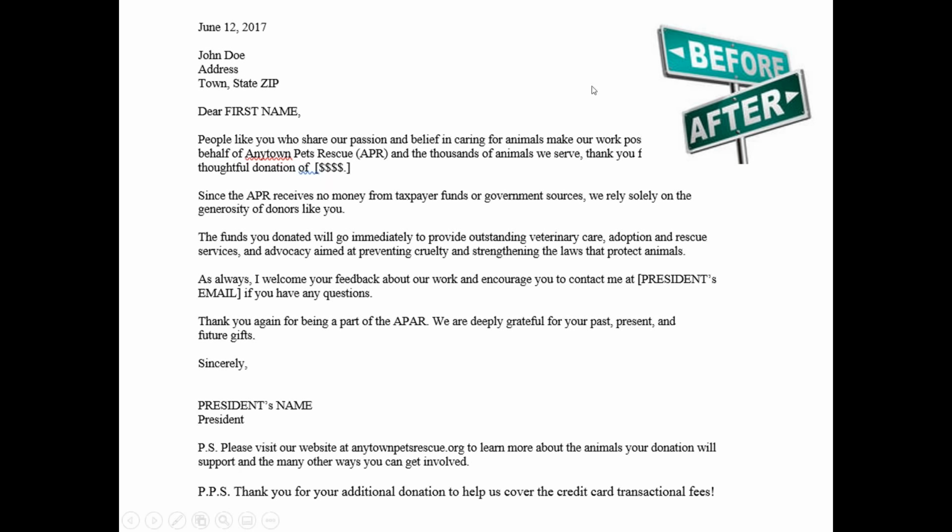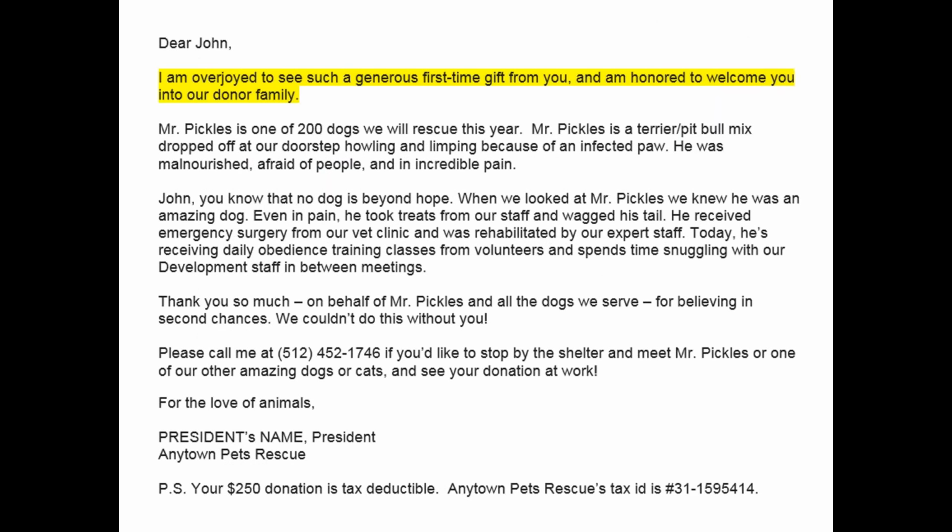So, moving right along with more examples here, I have an example from an animal care organization. And it's just really plain language that isn't emotional. People like you who share a passion and belief in caring for animals make our work possible. We don't receive any money from taxpayer funds or government sources. We rely on generosity of donors like you. The funds will go to provide outstanding veterinary care. Okay, it's just like you could be telling me a story, but you're not. It's not emotional at all. And this is the time to be emotional.